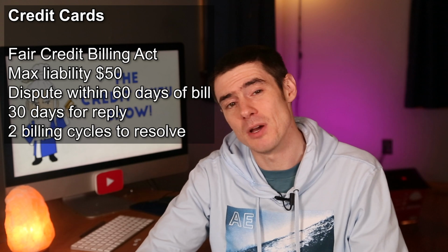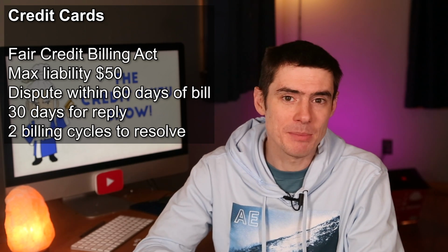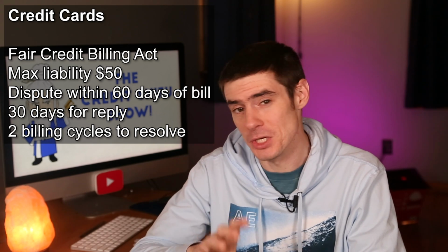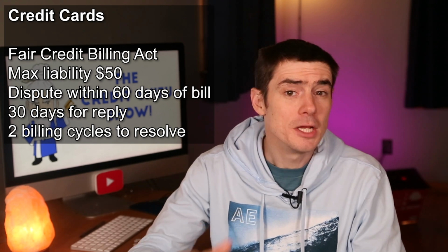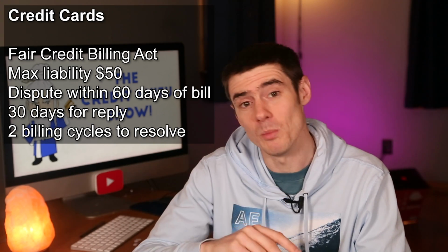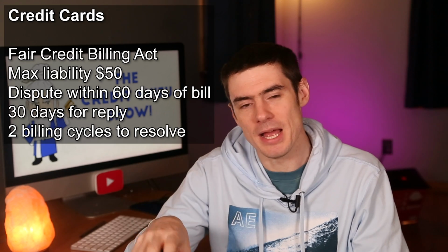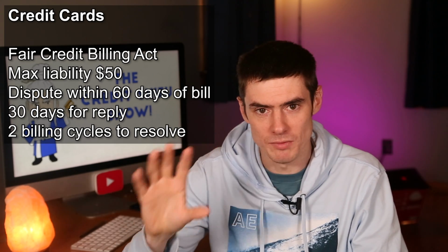Credit cards are governed by the Fair Credit Billing Act, which gives you a maximum liability of $50 for fraudulent charges on a credit card. You must, however, dispute the charge within 60 days of receiving the bill on which that fraudulent charge appears. The creditor then has 30 days to reply and then 2 billing cycles to resolve the dispute.